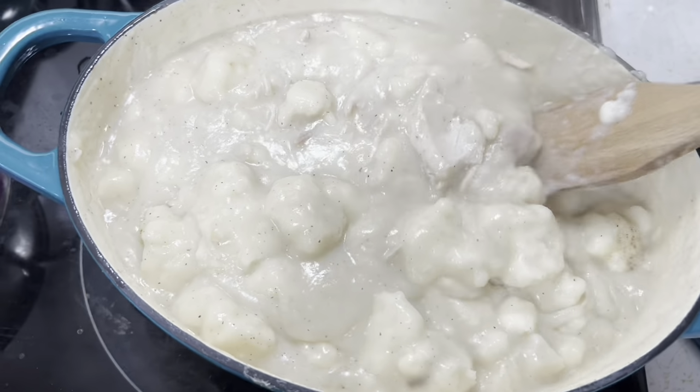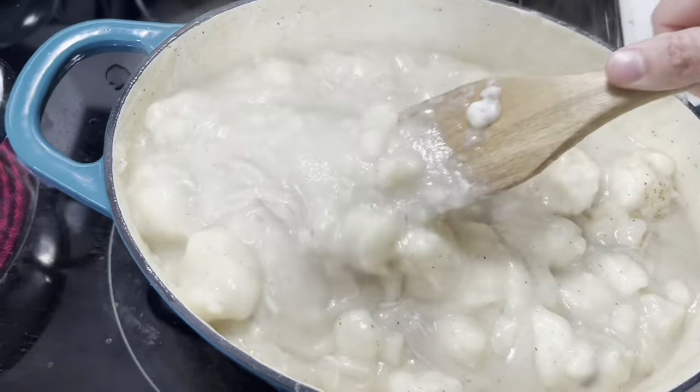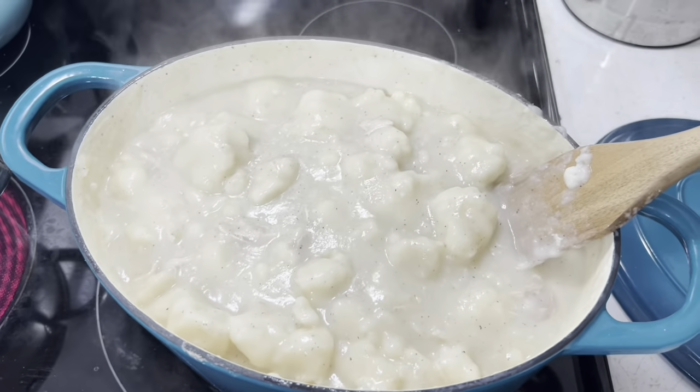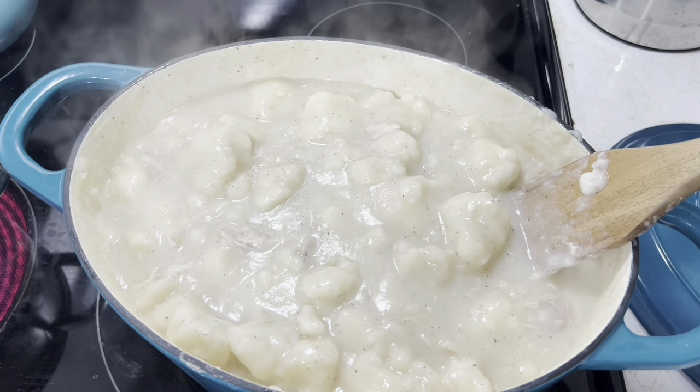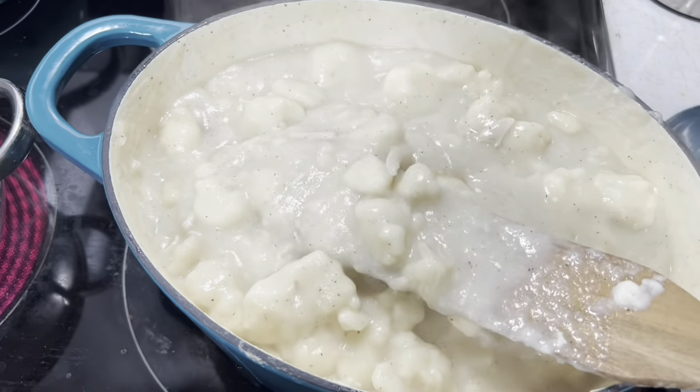See? All that chicken in there. Ow! It's hot. See, it's full of chicken. There's like a whole chicken in this baby, and that's a lot of dumplings. We're going to have leftovers. Well, I don't know. Ryder is addicted to chicken dumplings. We might not have any leftovers.